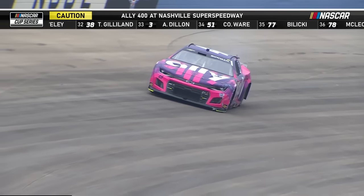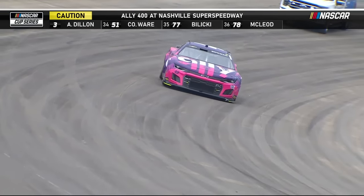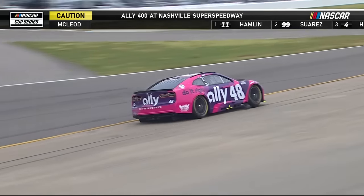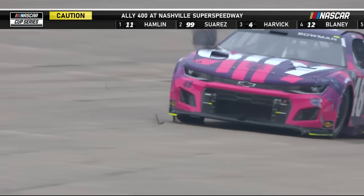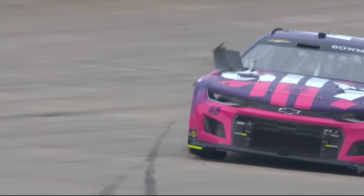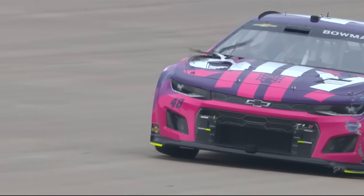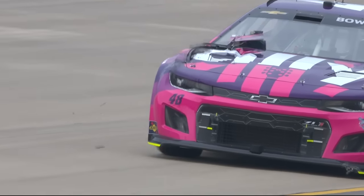And in 2 minutes, Hendrick Motorsports loses two of their four entries in the race. He's going to try to drive that one back, but look at all the damage. Destroyed, buddy. The right front tire coming apart, shredding the body pieces on that car.